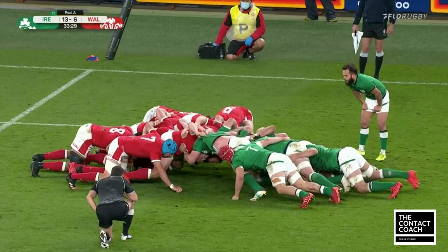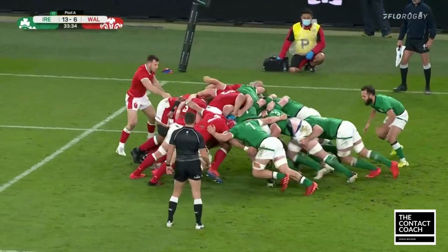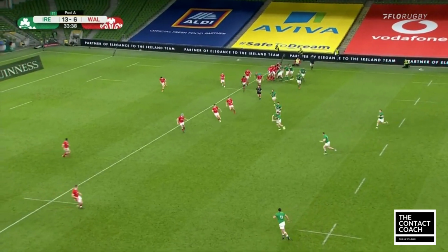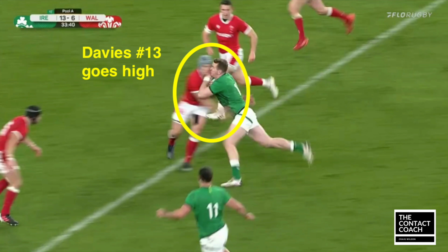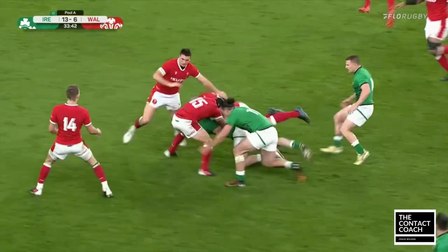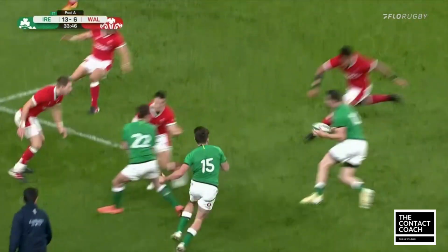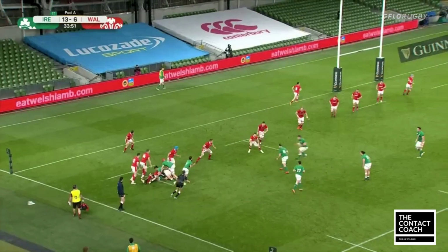This clip is similar in the sense that Jonathan Davies in the wider channel, who's normally such a reliable defender, goes high. Now granted, this is from a turnover scrum, but a player of his calibre would usually go low, chop him down, and then it gives Halfpenny a chance for potentially a jackal or even to slow the ball down. But he goes high, and the accumulative effect is that Ireland are now in the ascendancy. And because they can keep front foot ball, they really put Wales under pressure.